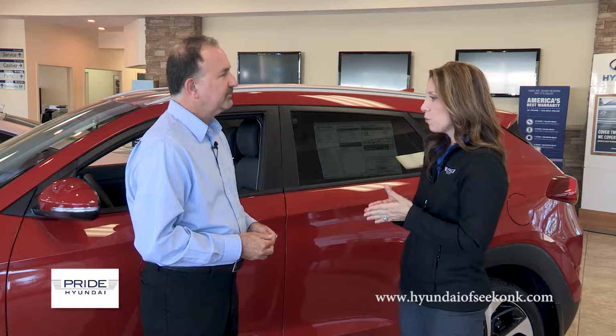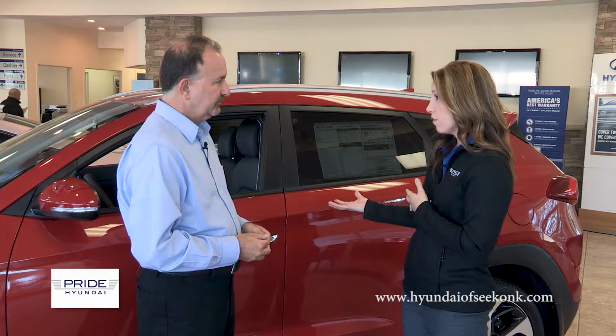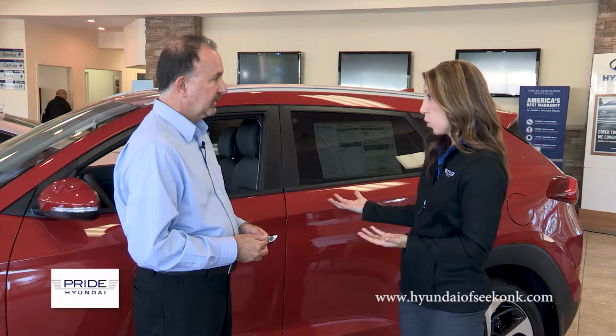Right. Gap insurance. Sure. Is it important? Everybody's heard of it, and some people have heard the horror stories. Well, yes, let's talk about gap insurance. Gap insurance is super important. It basically is an insurance policy that protects the customer between the value of the vehicle in the case of a collision where the vehicle is a total loss.